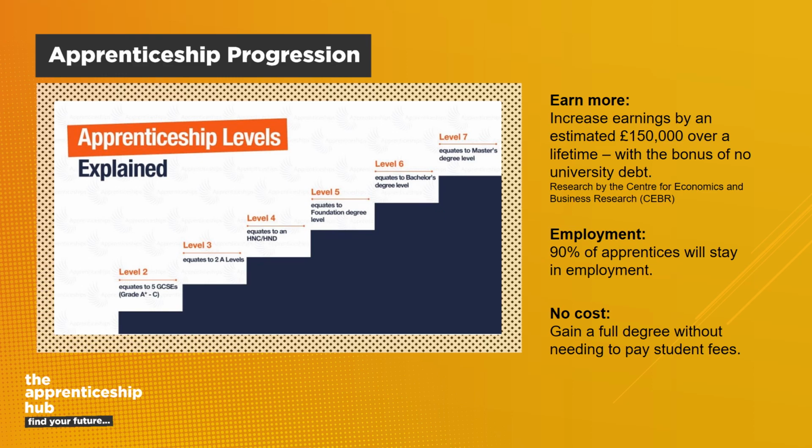As you can see on the right-hand side there, employment. So 90% of apprentices will actually stay in employment once you have completed your qualification at level 3. And as you can see there as well, you can advance onto certain levels on certain qualifications up to level 7 with no cost. So you as a student will pay no cost at all for your apprenticeship qualification. And there's a fact there as well about earning more regarding apprenticeships over your lifetime.